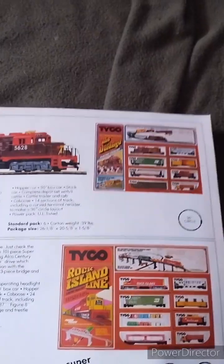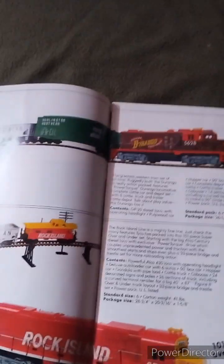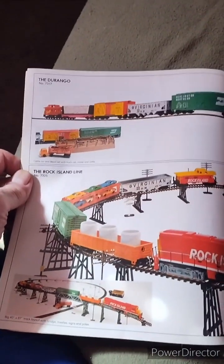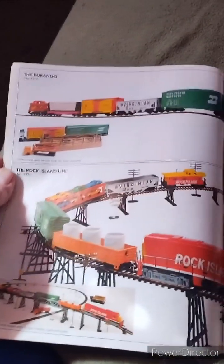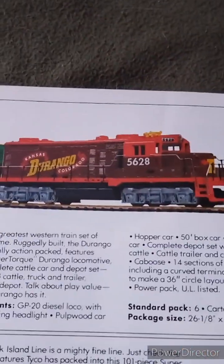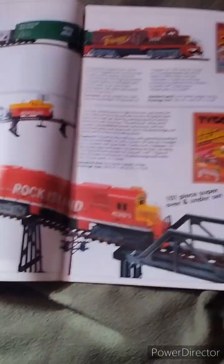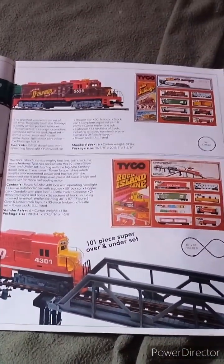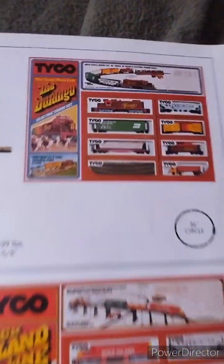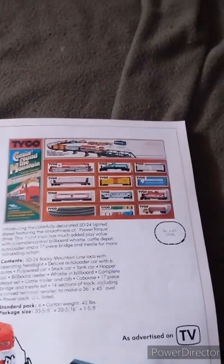This is the 1977 book. Then we got the Durango set. Sorry about the glare. I'll do the page thing so you guys can screenshot. Then do a close-up of the engine, Durango. And do the set screenshot. Durango diesel. Too bad. Probably got steam engines in here someplace.